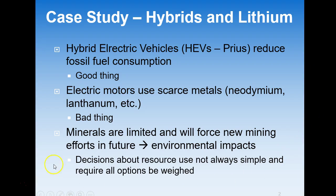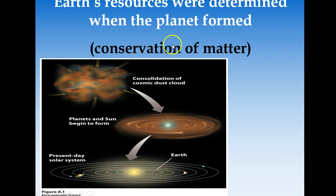So when we discuss resource use, we are going to talk about it in terms of, like all things, not being a simple, straightforward, cut and dry answer, but something that we do need to weigh all of our options on. So whereas we always have looked at hybrid electric vehicles as being nothing but positive and nothing but good, we do have to look at the downside, which is they are using some non-renewable resources, in this case metals that are mined out of the ground.